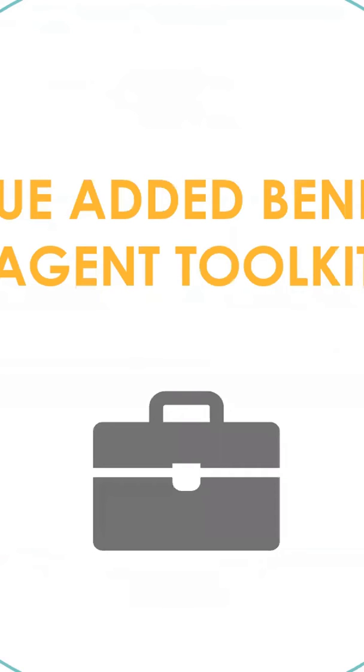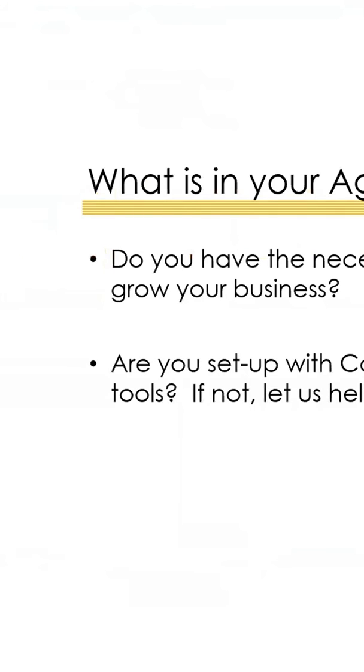So when I mentioned Agent Toolkit, really we're looking at what are you using today to generate business? We put a lot of strategic thought into what we can offer to our agents, what we have seen that's worked in the past, and what other tools we can offer to you to help you sell compliantly and also get in front of those individuals either turning 65 or looking for Medicare each year, during AEP.